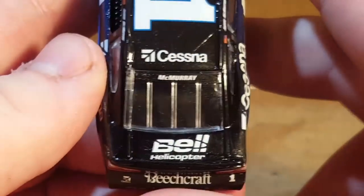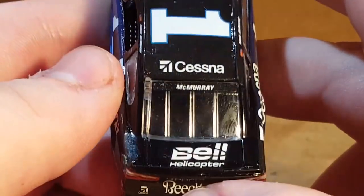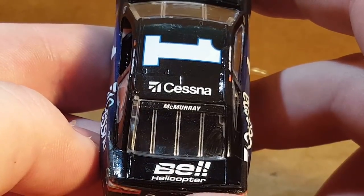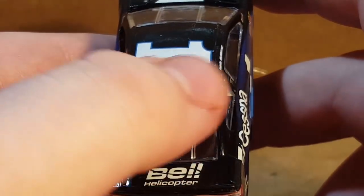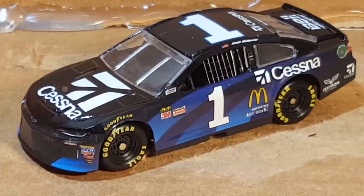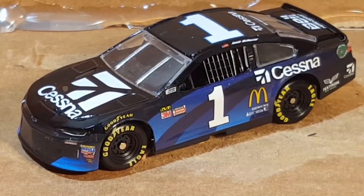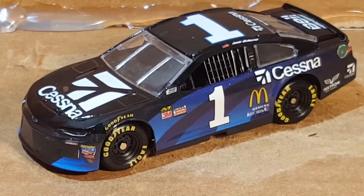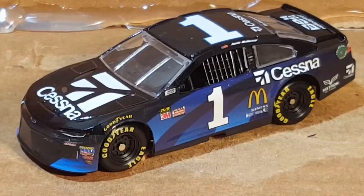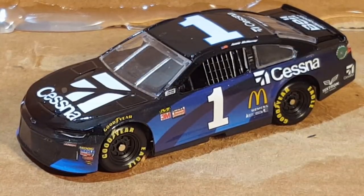But let's actually look at the nameplate real quick. I'm going to say McMurray. It's not bad. It's very acceptable. This is the first one we've had, because I think Trevor Bayne had one, and I don't think it had a nameplate. So that's cool to see on a diecast. Let's take a better look at it. I was a little curious how this was going to work, because, of course, with it being Jamie McMurray and a Chevy, it is switched to Camaro instead of SS.